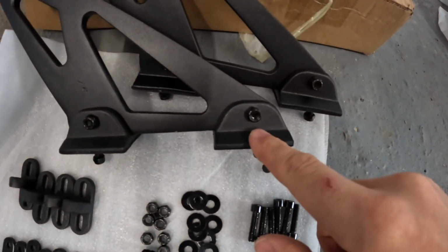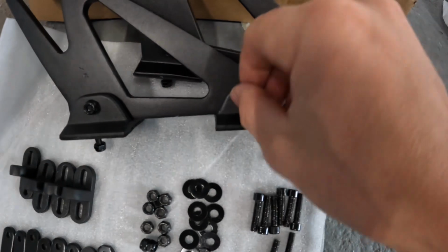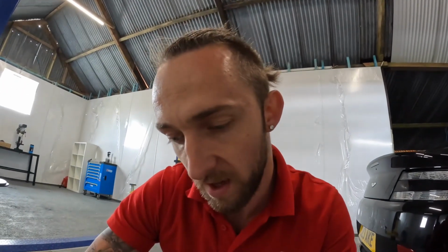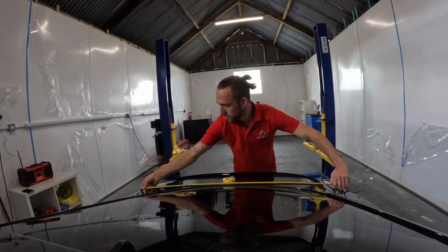I haven't decided whether I just take these where they're supposed to be and then take the nuts and bolts out, and the tape will leave them in the middle of the car. The risk with that is if they move a little bit. But I can't see any other way of doing it tidily. I think that's what we're going to do. Sorry, I won't bore you with any more. Let's get on.